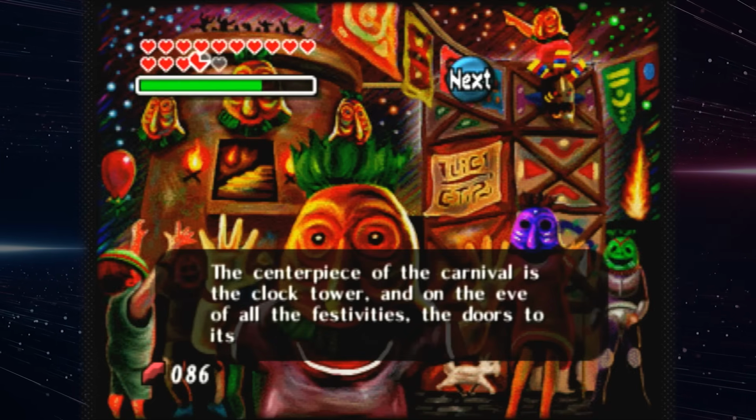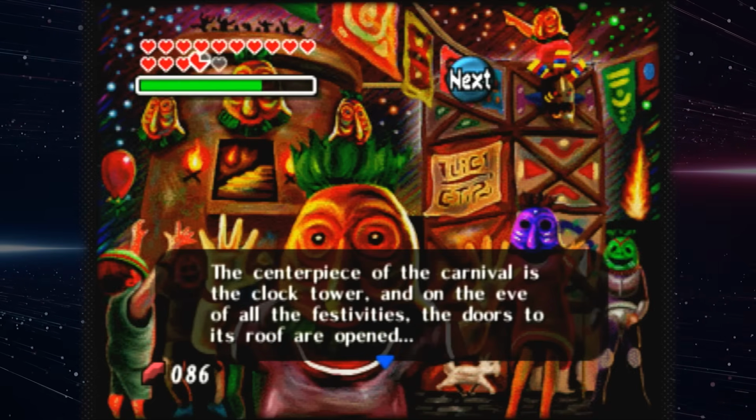The centerpiece of the carnival is the clock tower, and on the eve of all the festivities, the doors to its roof are opened.